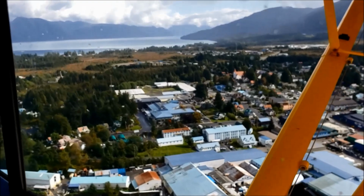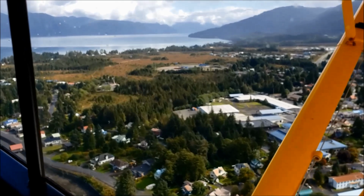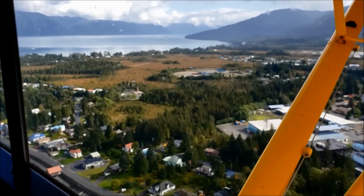So anyway, we're taking off from Petersburg here. We're going to head south down to Wrangell Island, and our initial stop is going to be Tom's Lake on Wrangell Island.